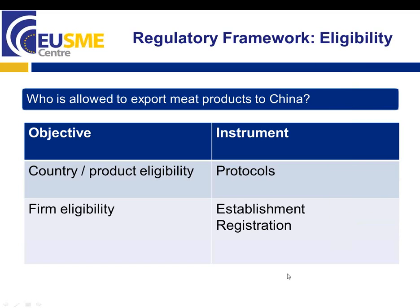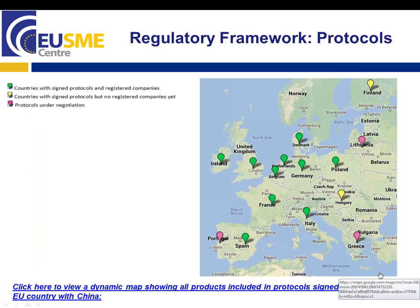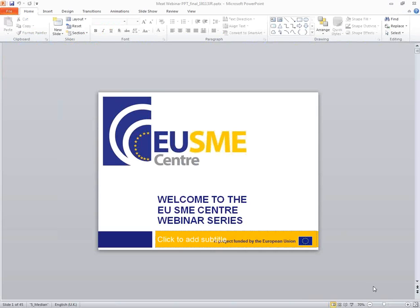We have made use of Google appliances for this map. In this map, you will see the current status of exporting countries concerning protocols. You will see that in some cases there is a green spot.